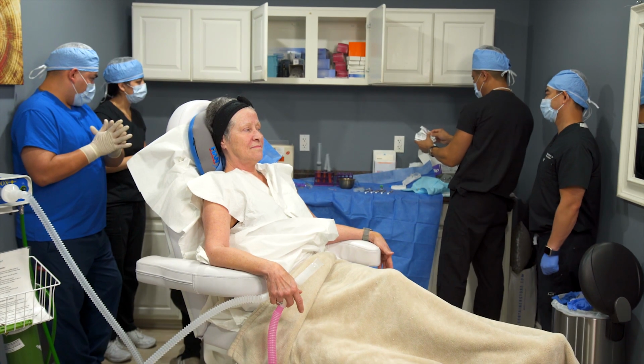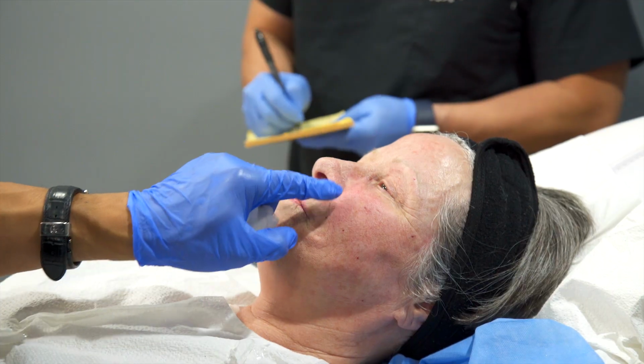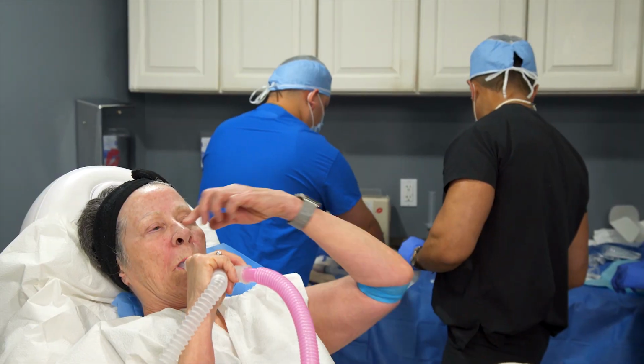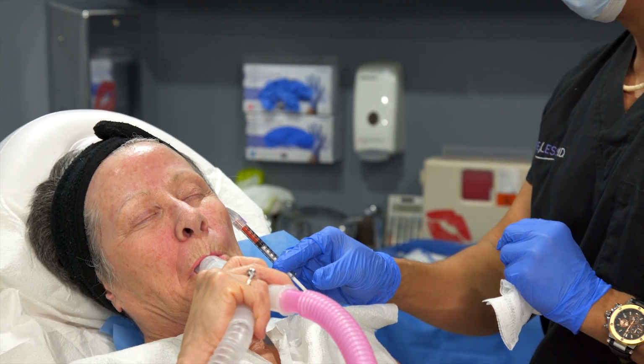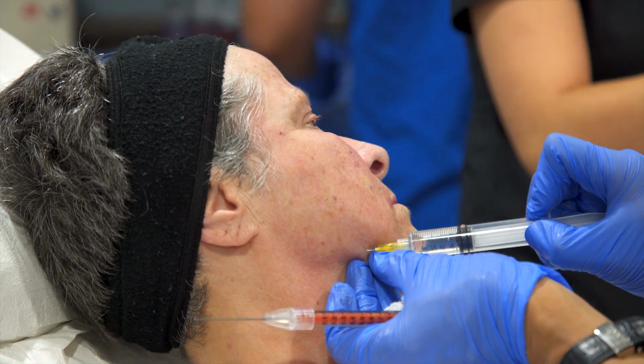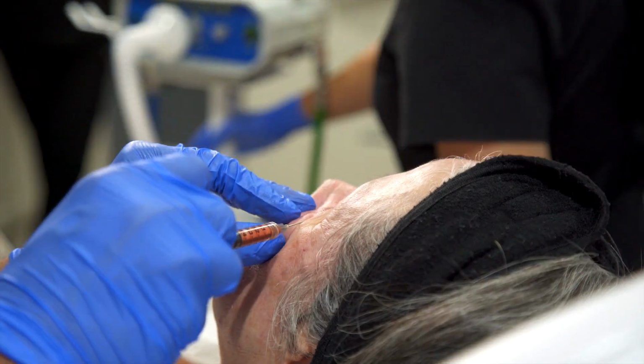Now this procedure takes a couple of hours and is done in office. There's no general anesthesia. The patient's gonna be nice and relaxed using our Pronox device, which is laughing gas or nitrous oxide. And everything's done with local anesthesia. We're basically using tumescent solution, numbing the lower abdomen, taking the fat from the lower abdomen, and then processing it and then injecting it into her face.